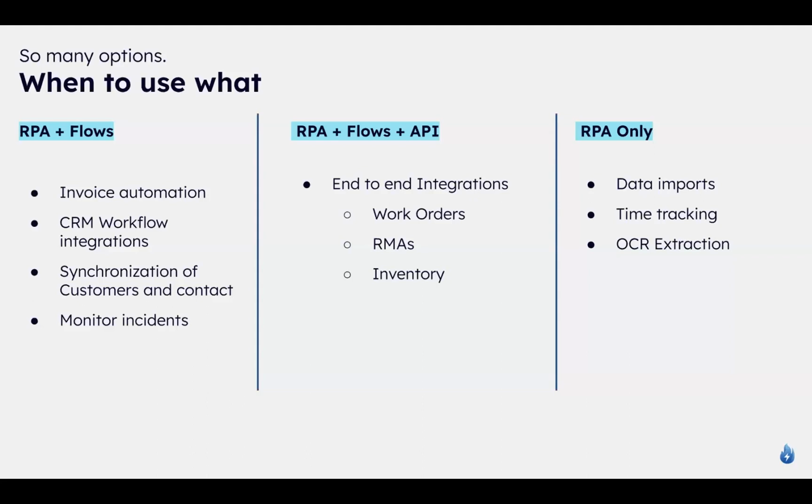On the left-hand side, you see that the RPAs and the flows, which are the Salesforce flows, can be used for things like invoice automation. If there are actions or approvals that need to be taken care of by a particular user in your workflow process, flows can be used to create those actions and then the steps after those actions, synchronizing the data between the applications, making sure that the data is in sync, and making sure that there is some sort of monitoring and alerting built in.